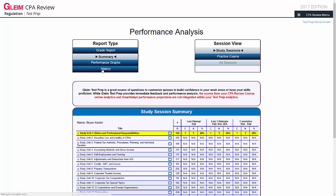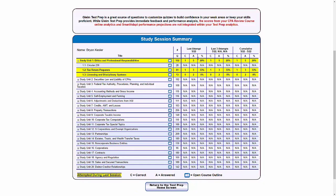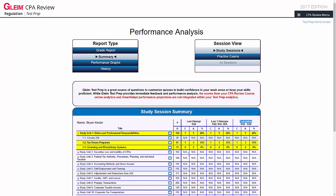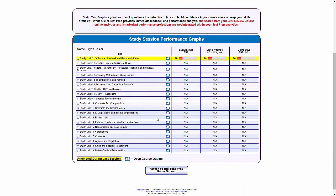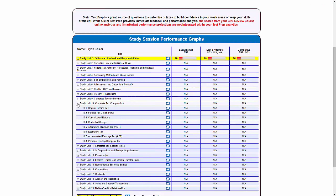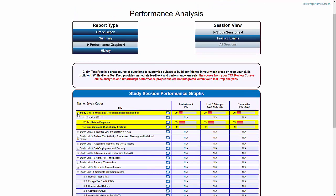So there's also a summary tab. So this is just a summary of your results by individual study unit. So it gets very, very granular, as you can see. Lets you know your last attempt, how many you got right or wrong, your last 3 attempts, and then cumulative. So again, a ton more data than you could possibly need to really figure out where to study. So then you've got your performance graphs as well, which is just a different cut of the data. And so let's see here, we can do this.